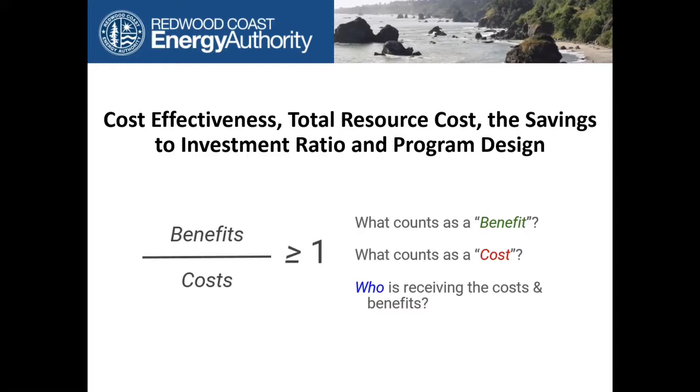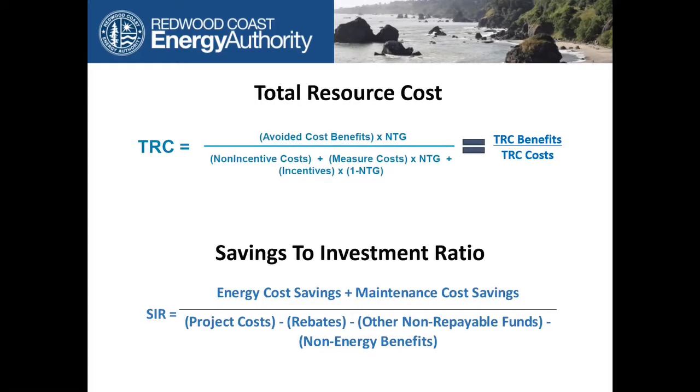And so, again, I warned you, I'm a nerd, especially on this stuff. And I especially like to talk about the total resource cost compared to the savings to investment ratio and how that impacts program design, because there is a significant impact. And so how many of you are familiar with the total resource cost in the equation? Okay, good. How about the savings to investment ratio through the Energy Commission? Okay. And really at the end of the day, they both just compare benefits over costs, but they're fundamentally different.